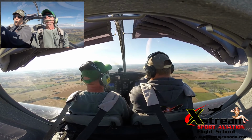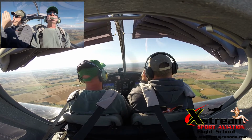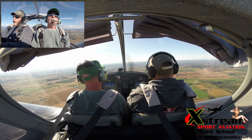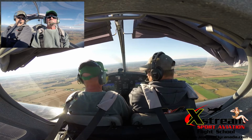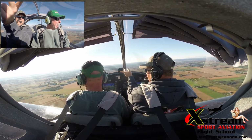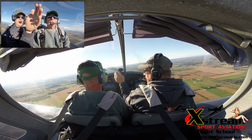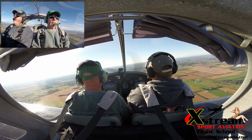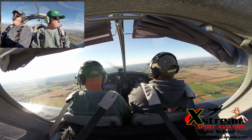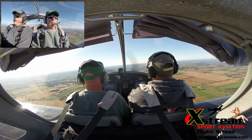Right here is the town of Cookstown. Let's take Highway 27 and follow this highway, because right on the flip side of the 400 is the skydive guys. They're up at 10,000 feet right now, and he'll be descending right in this area over these farms, and I don't want that guy to end up on top of us. You can see the Toronto city skyline right in front of us.